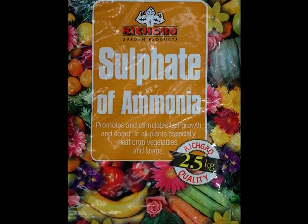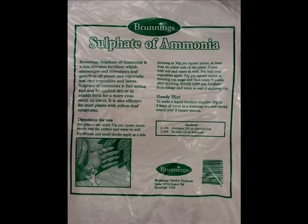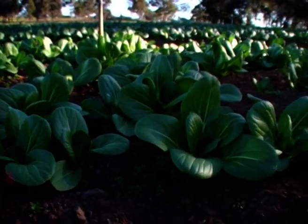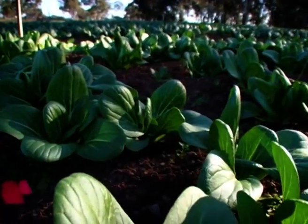Ammonium sulphate is another form of nitrogen. It is cheap, easily spread, but contains sulphur, which acidifies the soil. This may be a problem if you already have soils that are acidic. However, it is also a useful source of sulphur.